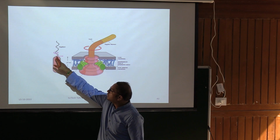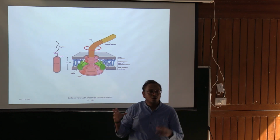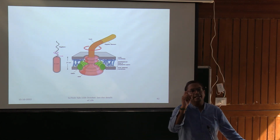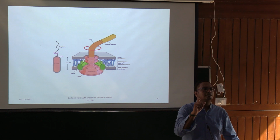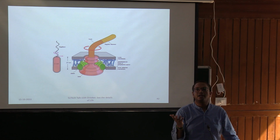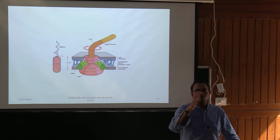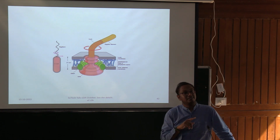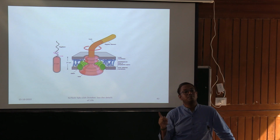If you look at a magnified version of this, this is how the motor is embedded into the cell wall. It is only 50 nanometers, and this 50 nanometer motor can rotate at almost 1400 rotations per second. I don't know if you can relate to it. Some of you may have cars with an RPM meter; you can go up to 4 or 5 thousand RPM, that means you are going at very high speed. But that is rotations per minute. This is 1400 rotations per second.